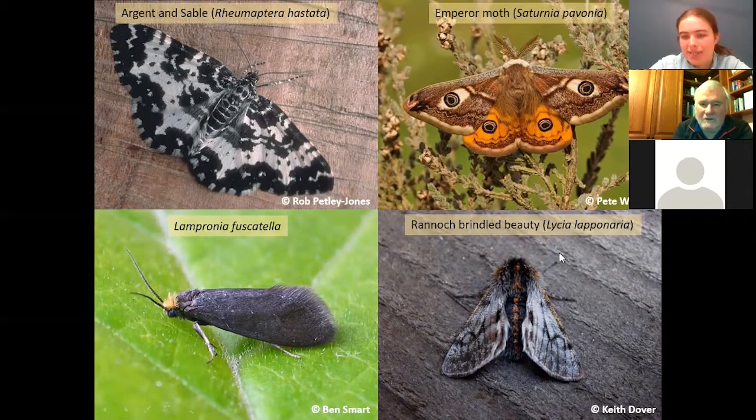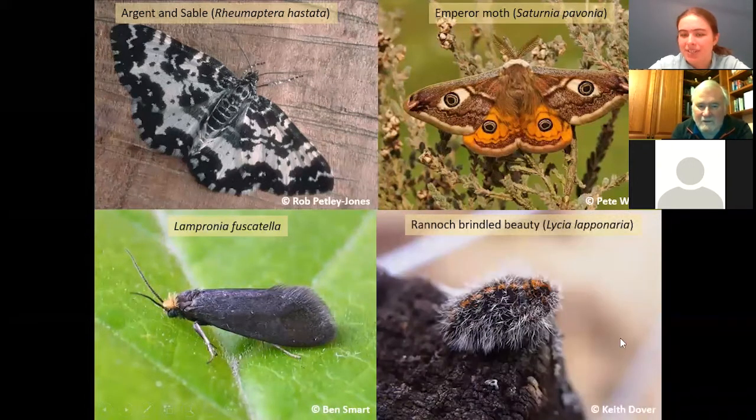Other Lepidoptera, moths, like these beautiful emperor moths, argent and sable, and the Rannoch brindled beauty, which this is the male, and it has a lovely female form, which is really unusual, where it has no wings, and it looks very odd because there's no wings. It's just this little furry thing. She climbs up on fence posts and waits for the male to come to find her.